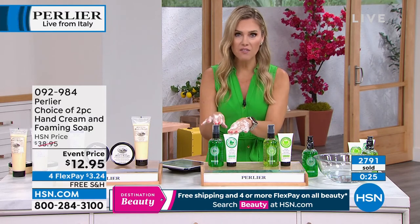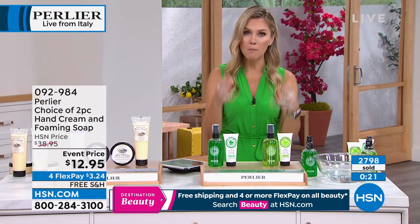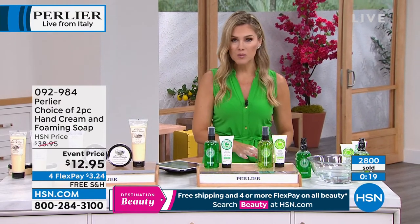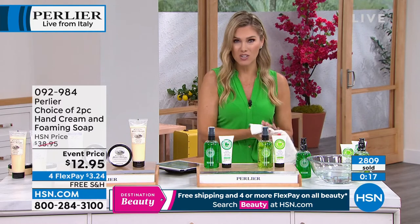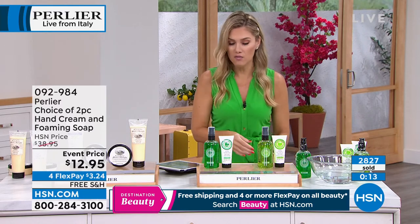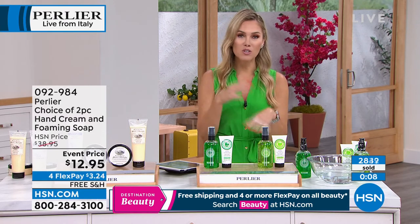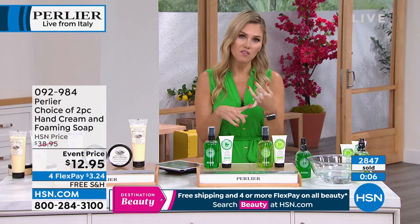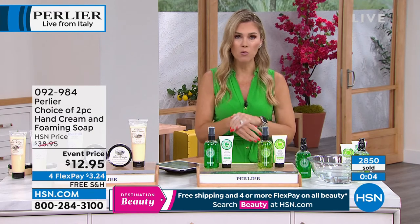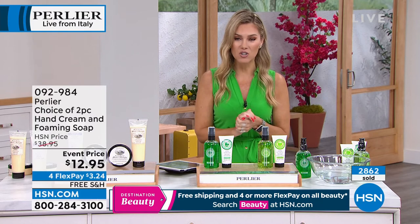Yes, it's $12.95 for this duo or $12.95 for this duo. Most of you are buying multiples from the collection. You can split them up. Over 2,800 have been picked up. You are getting the full-size hand cream, which Skip mentioned is a $20 value in and of itself. $3.24 gets it at home. Most of you are buying a lot because you're thinking of giftables. You're thinking of just stocking up, right? We're washing our hands more than ever now. 092-984 is your item number.